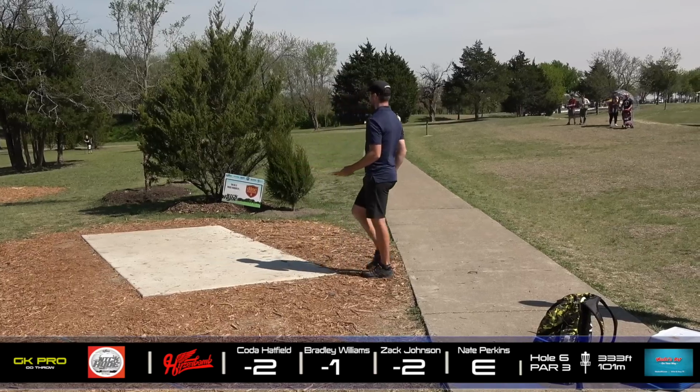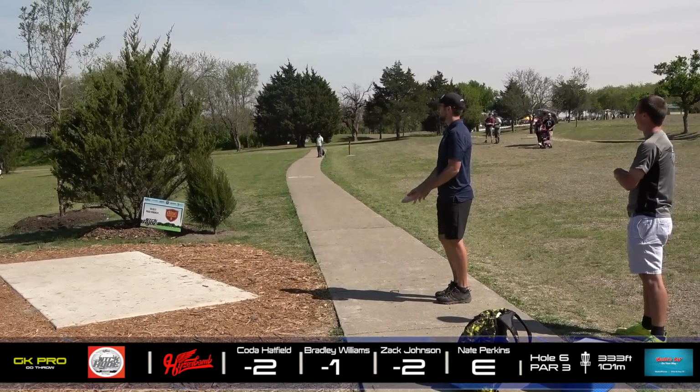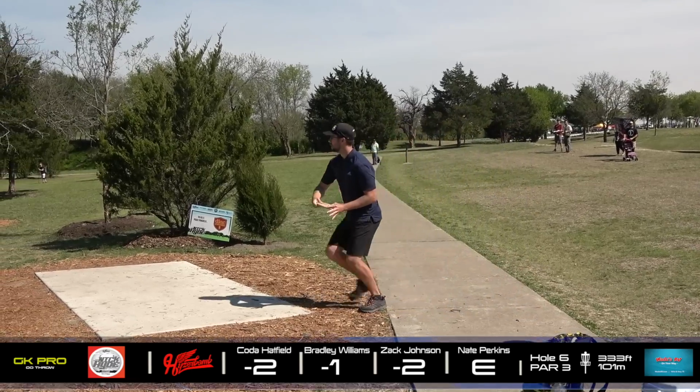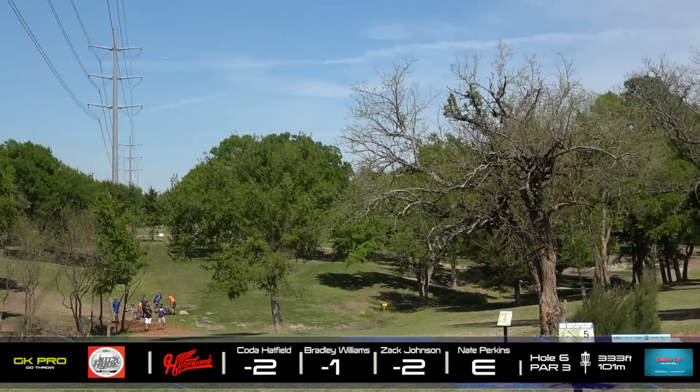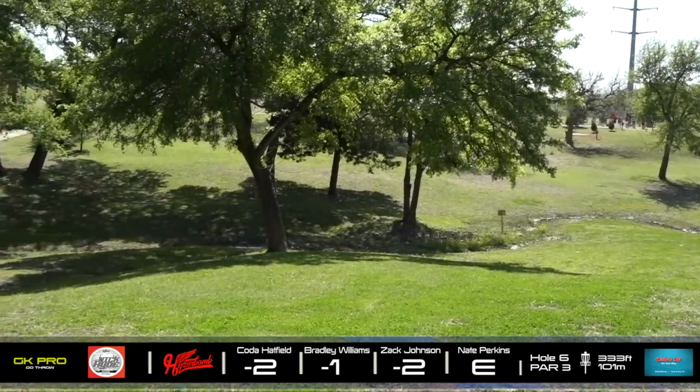And he paid for it. Yeah, and it's just hard to get a skip up to the basket coming into that hill at that angle. As you can see, it just stops it. So he'll have a long look for his 2, but I guess that's a safer forehand line.